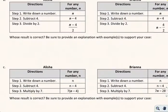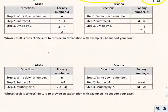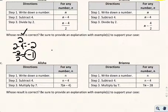Alicia and Brianna are at it again. Can you believe it? Okay, so who is correct? Well, let's just work an example. I'm going to choose a number. Let's make it 2. Subtract 4 from that number. So 2 minus 4, and that's going to get me negative 2. And then I'll divide that by 2. So I have negative 2 divided by 2. That will equal negative 1. So I throw in 2, I get out negative 1.